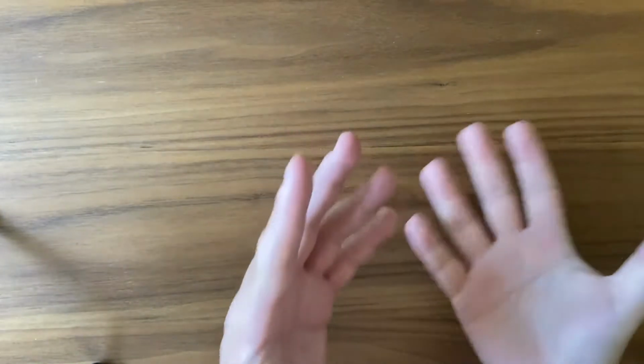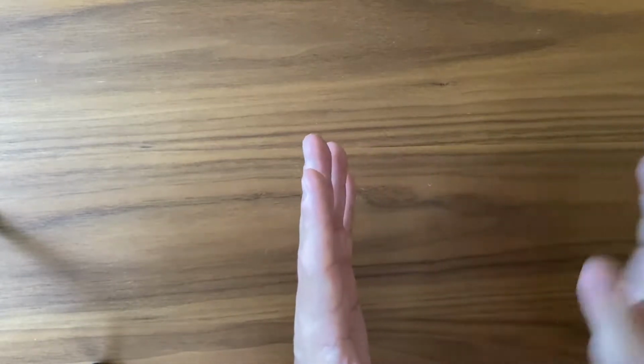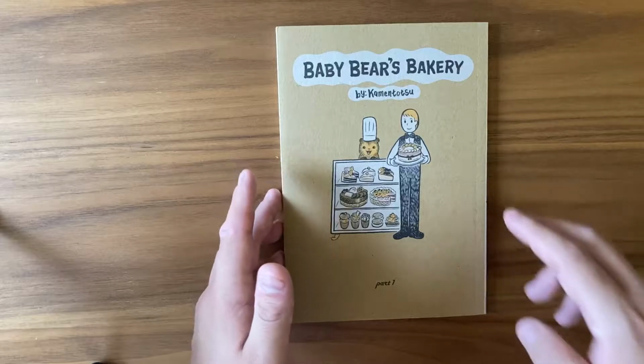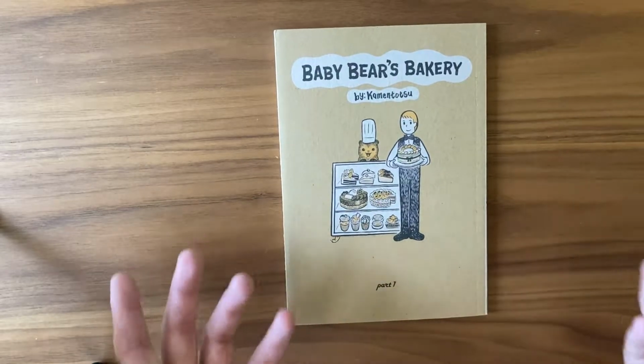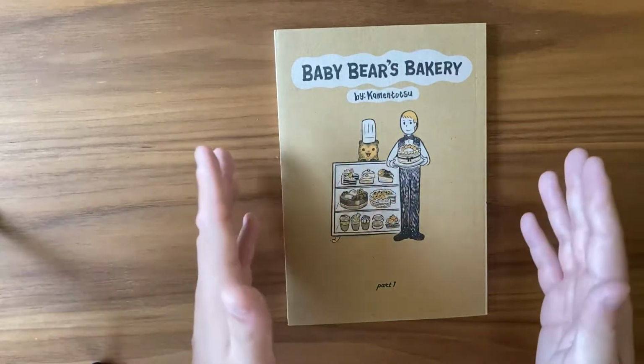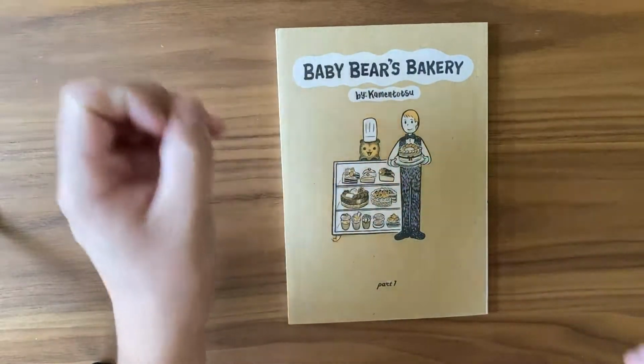So, this original manga series was published back in 2018 by, I believe, Shogakukan? Gosh, I always forget how to pronounce the name. Okay, Shogakukan, yeah. So that was originally produced in 2018 and was brought to English publishing in the United States by Denpa. So this will be my first Denpa release that I'm going to be reviewing, and that is Baby Bear's Bakery by Kamentotsu. This is part one of, I don't know how many parts, because I didn't research that, because I want to keep myself surprised. But this is a very interesting slice of life comedy series.